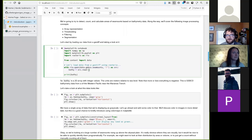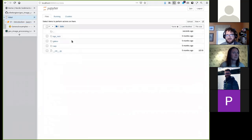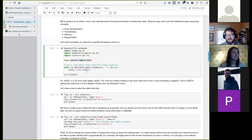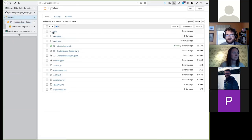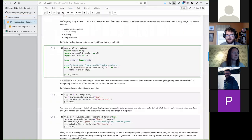This reads the first band of a GeoTIFF file, and this little context import data is just a handy way of being able to find our data, which is in here. If I run it from another folder, I want to make sure I'm always referring to the right place. That's all that is. So this is just a file that is located in here. It's cmounts.tiff, and this is just a handy way to refer to that file name. Okay, let's run it.